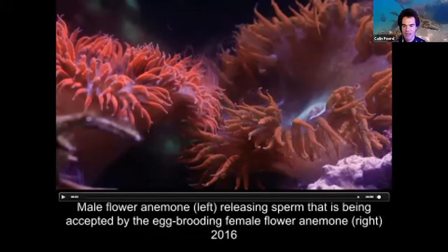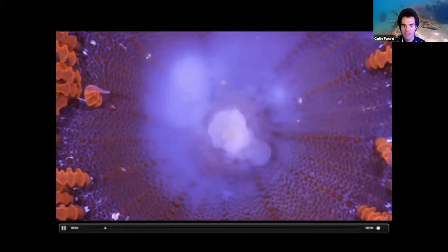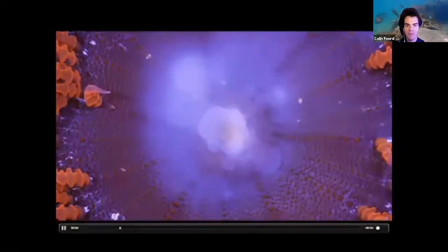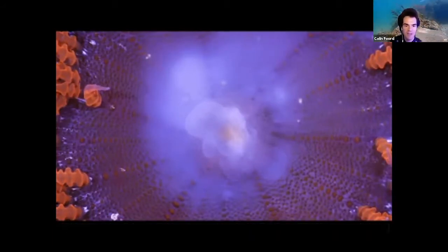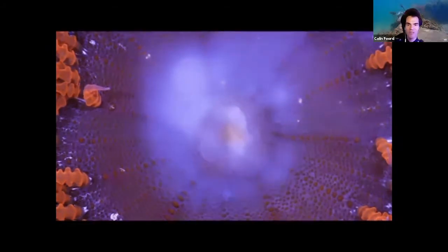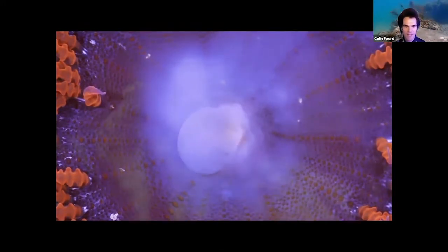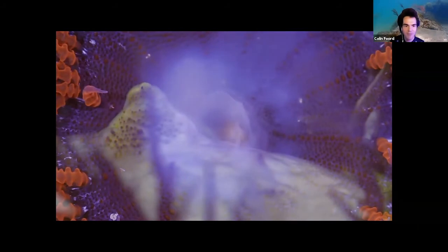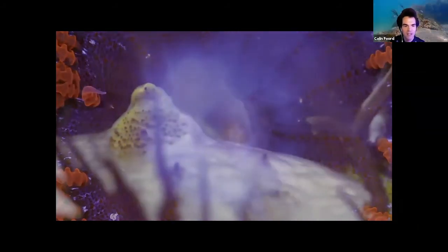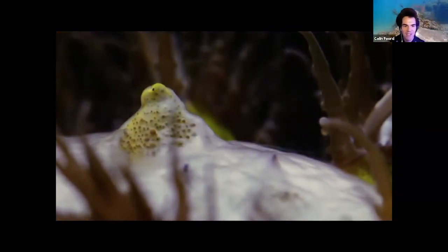And here's a very close up of a male flower anemone releasing his sperm into the water. These clips that I'm showing you are from the visual album Tangerine Reef by the band Animal Collective that came out in 2018. In that film, you can see the whole process from the spawning to the brooding to the birthing of baby anemones.